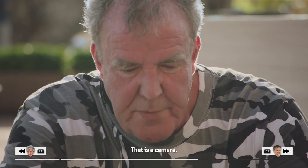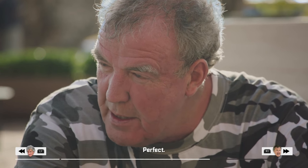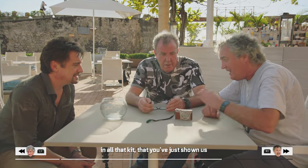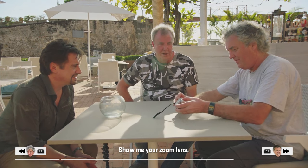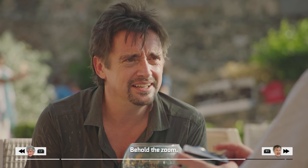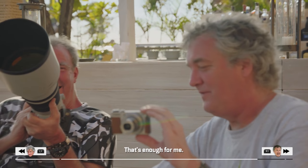Right. That is a camera. If we'd been tasked with photographing somebody's 21st birthday party... Perfect. Welcome to 2018. Everything you've got in all that kit that you've just shown us is in there. Show me your zoom lens. Behold the lens. Is it a cold day? Behold the zoom. The woman in the shop said this camera takes good pictures. That's enough for me.